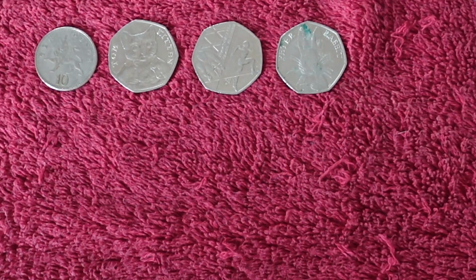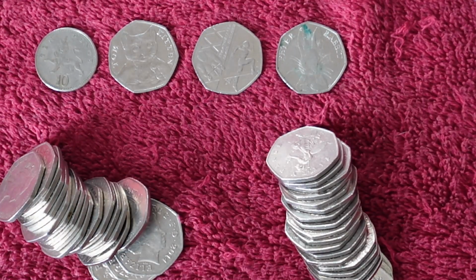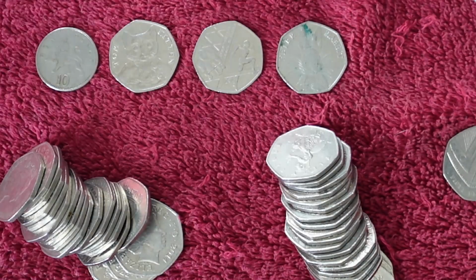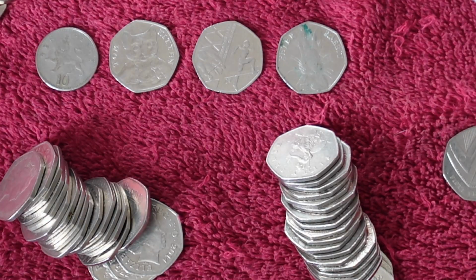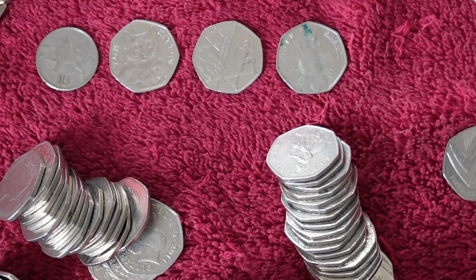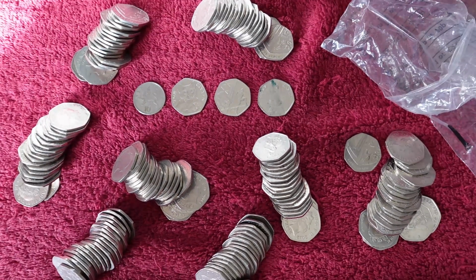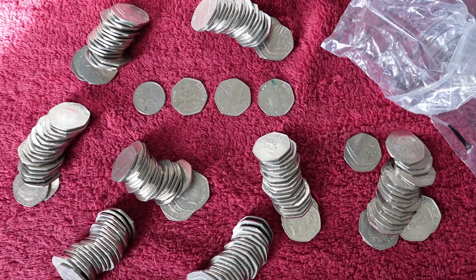Right, so what I will now do is I will disappear off and have a look at these other bundles and see what we've got in there. See if I've got any 2008s, 2017s, or any of the harder to find, not intended for circulation years, and go from there. Right, let's just zoom out a little bit, see what we've got. There we go. And I will be back in a mo.